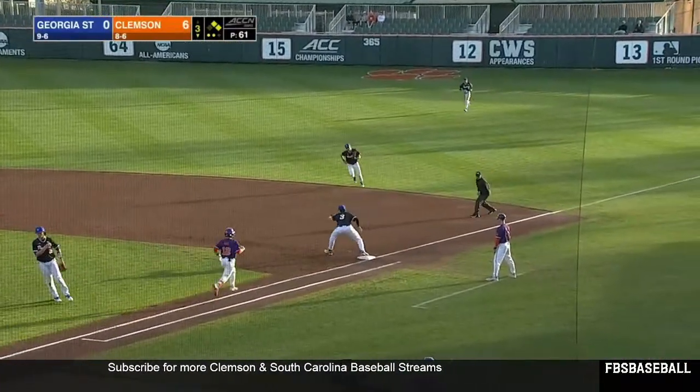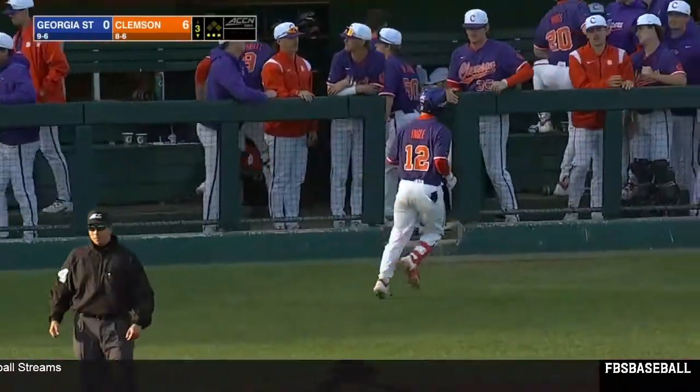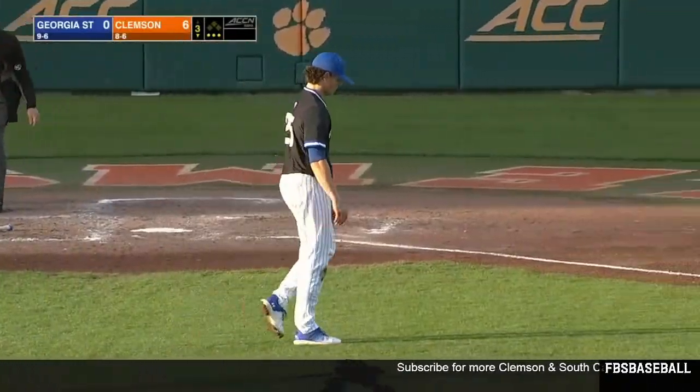Donahoe gets another chance and redeems himself. So through all that, Tigers end up with just one run in the third. Head to the fourth, 6-0 Clemson.